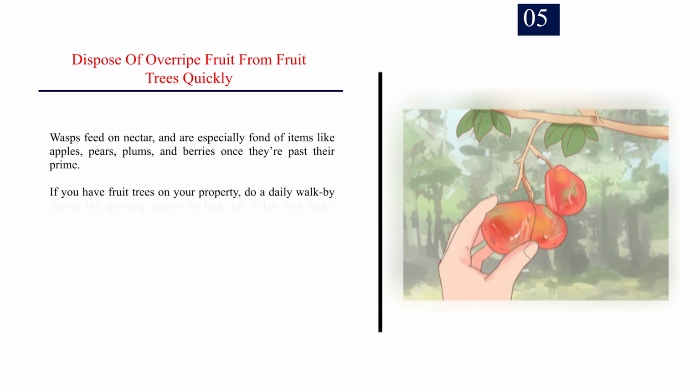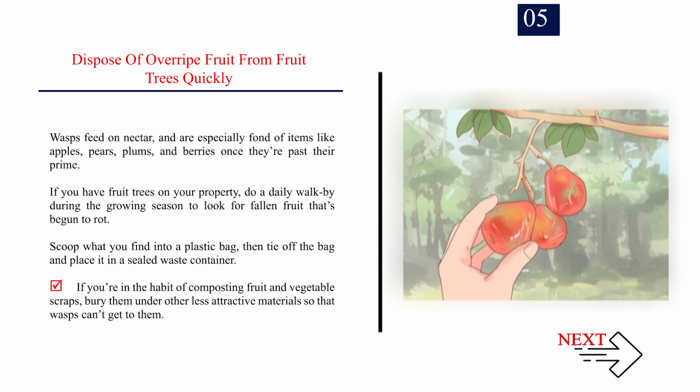Number 5. Dispose of overripe fruit from fruit trees quickly. Wasps feed on nectar, and are especially fond of items like apples, pears, plums, and berries once they're past their prime. If you have fruit trees on your property, do a daily walk-by during the growing season to look for fallen fruit that's begun to rot.